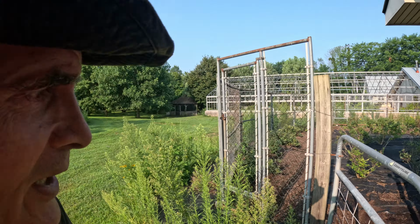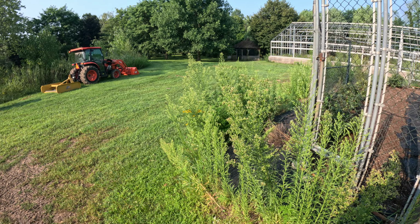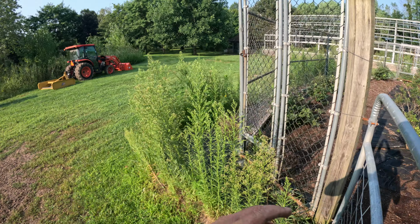Morning folks, Kevin here. Well, it's August 1st, 2024 and I thought what I'd do is take you for a quick morning tour of the gardens and see how they're doing and all. So we'll start off over here in the western garden plot. First thing I'll say is the weeds around the perimeter here are just doing very well, the weeds.